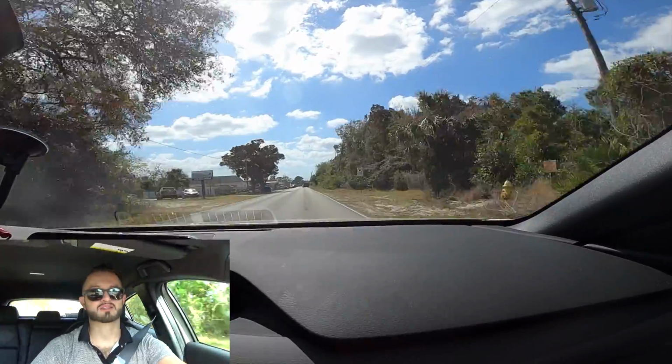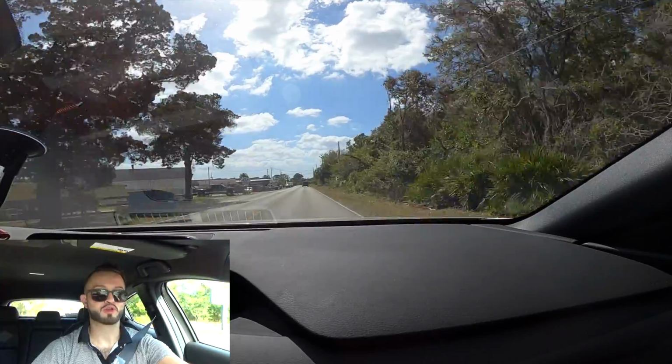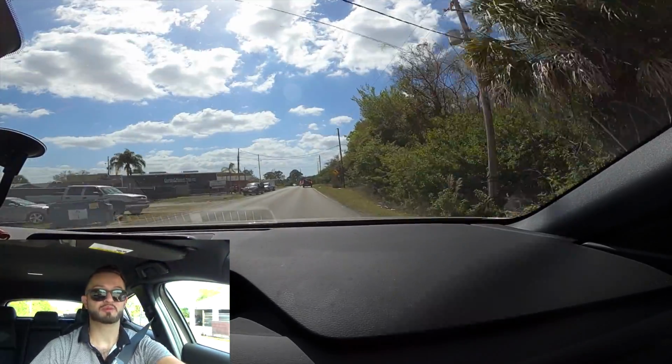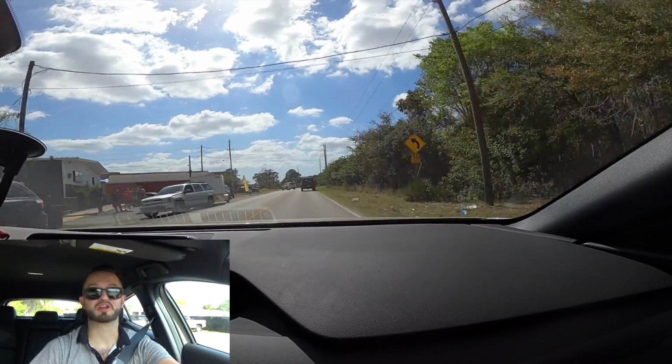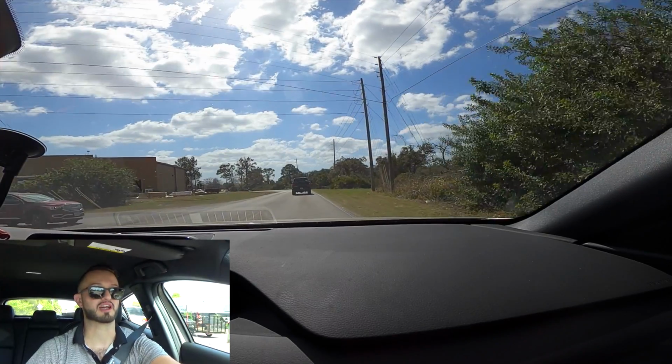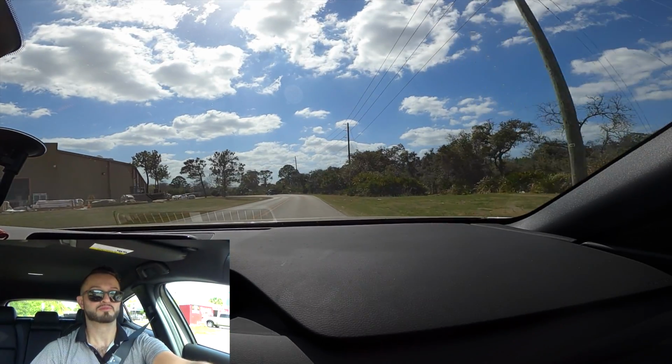And with 186 pound-feet of torque, it's not necessarily going to throw you back. I did not have it on sport mode, which will make the gears change a little bit quicker, giving you a little bit more sporty of a drive. So we're going to see how well it does. And now we're going to come to a stop right here and give her a go.